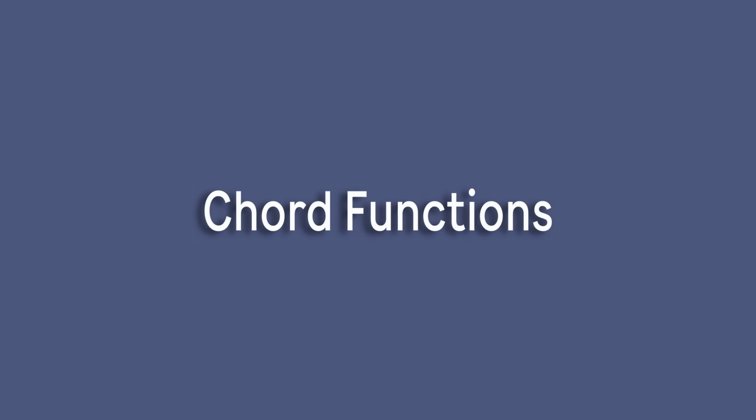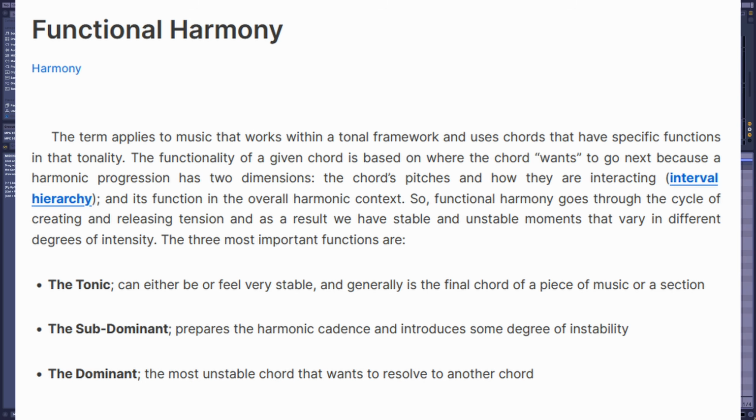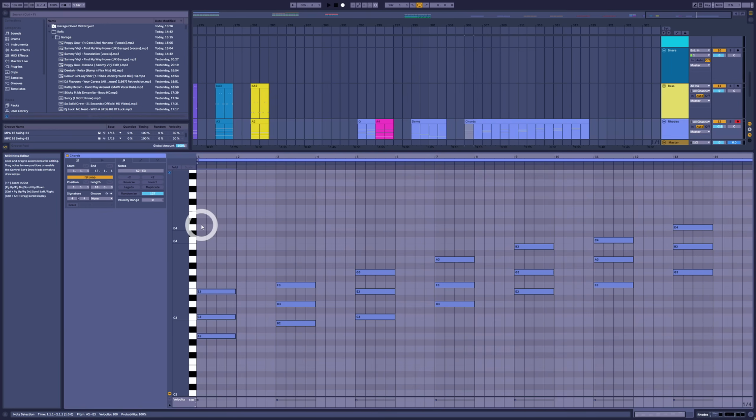Okay, so why does this happen? I believe one of the reasons is rather well explained by something called functional harmony. In the late 1800s, a chap called Hugo Riemann came up with this theory. Thank you, Wikipedia. The concept is actually very simple. It describes that each chord doesn't just exist in a vacuum. They each have a role to play, a purpose, especially in the context of each other.